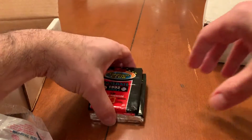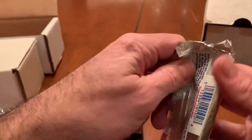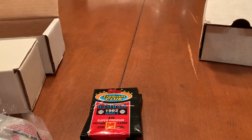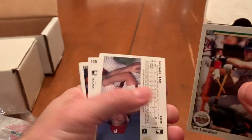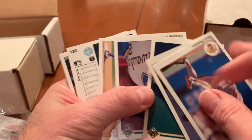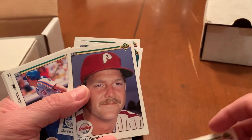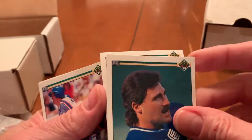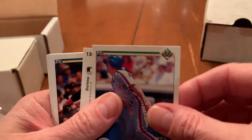All right, let's save 92 Stadium Club for last, and we'll go with the 90 Upper Deck. So we got Tim Laudner. Even if these don't brick, they kind of stick together a little bit. So let's go this way. Okay. Neil Heaton. Scott Service. Dave Steed. Charlie O'Brien. Keith Miller for the PC.